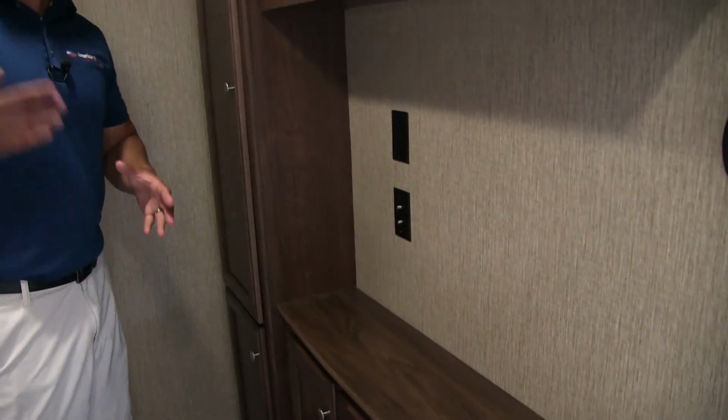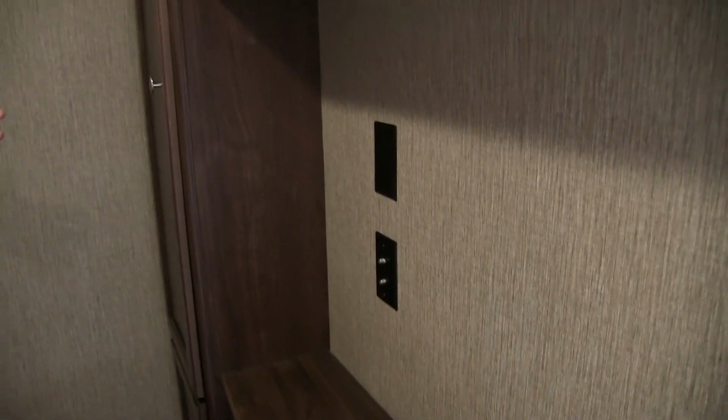So if you have teenagers, they don't want to go camping with you anymore. Suddenly they get their own room with a TV. Now they want to go again.